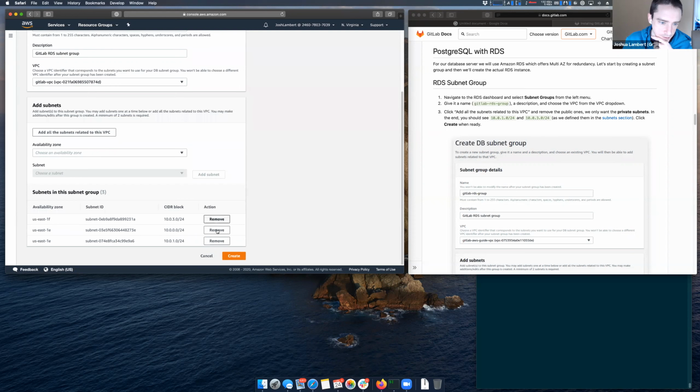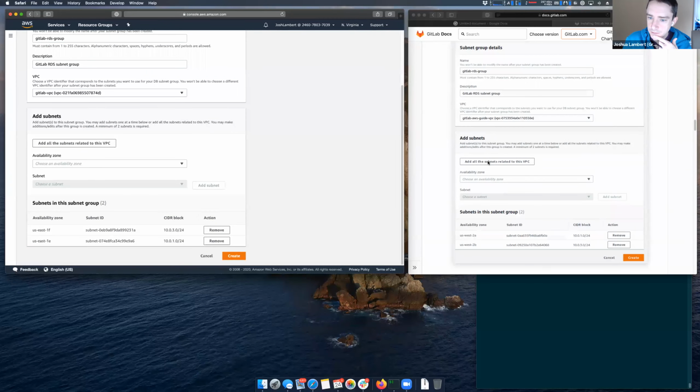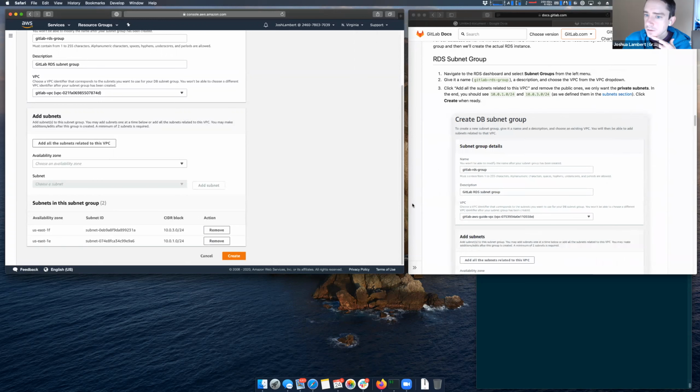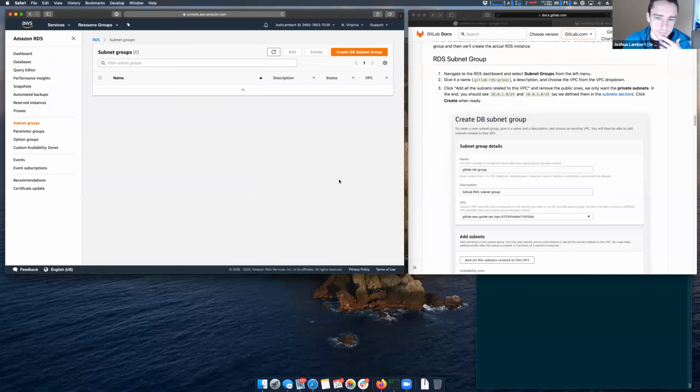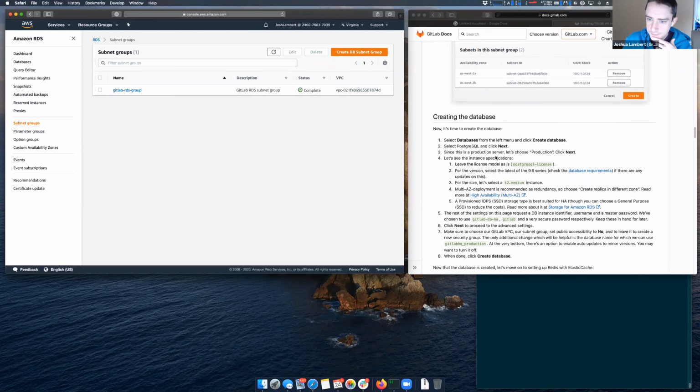So we're going to have the two public ones, which is 0, which makes sense. It's the first two we created. We alternated. 1 and 3, that's done. That looks correct. Click create. All right. Ooh, now they got to create the database.